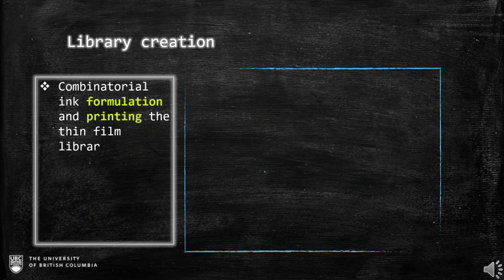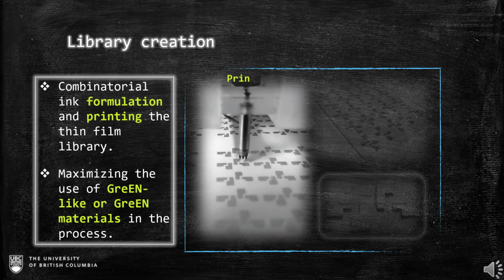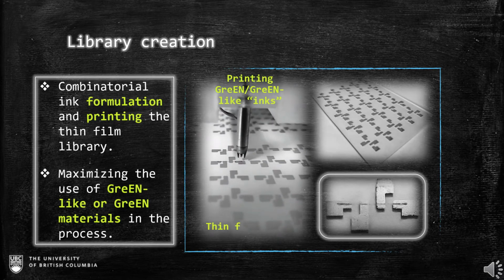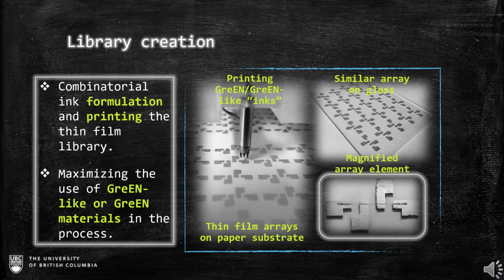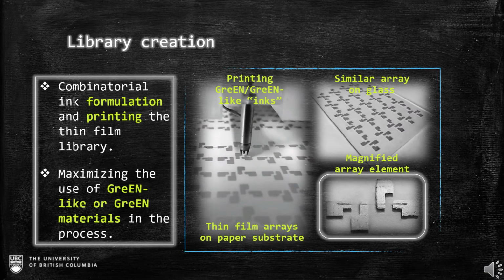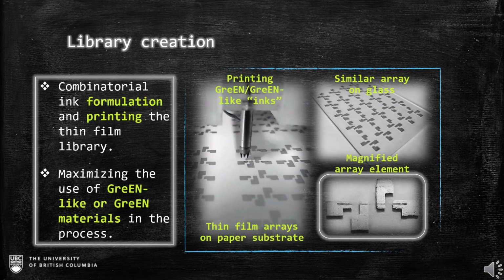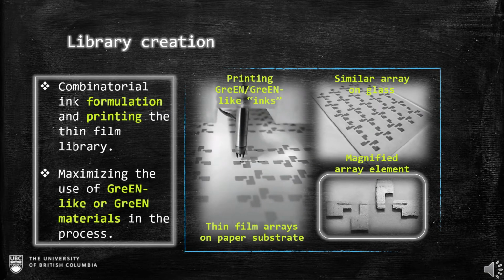After we've determined our factors of interest and established ink printability, the next step is to print the thin film libraries. In our case, they can be arrays of different sizes and on different substrates. Our combinatorial printing platform does much of the heavy lifting in terms of ink formulation and film patterning, and provides us with multiple replicates of multiple print variants for testing.